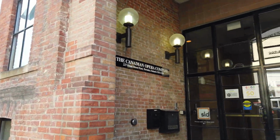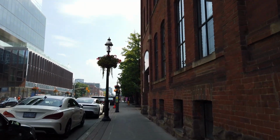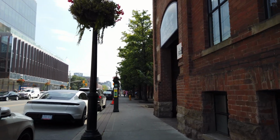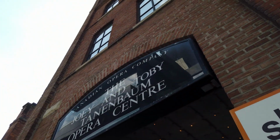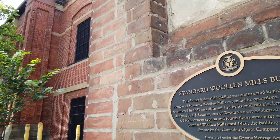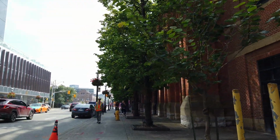Some of the Canadian Opera Company. There's a plaque, I think, up here. The Joey and Toby Tannenbaum Opera Center. Originally the Standard Woolen Mills building. So this is more like late 19th century, 1882. Still plenty old.